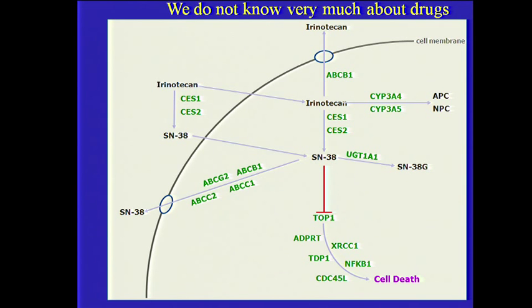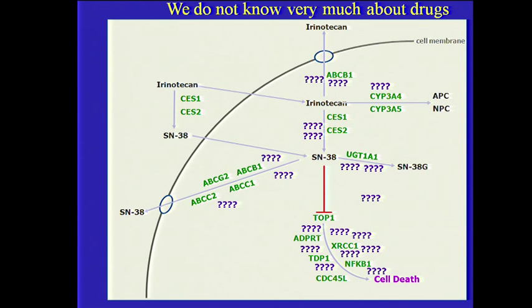We're geniuses. I mean, look at that. And if I had a good graphic artist, I'd be even smarter. I mean, you see that kind of stuff, and you think, wow, we are so smart. Well, here's the real plot. Especially in the area of pharmacodynamics, but even in the area of pharmacokinetics, we do Yogi Berra pharmacology. We know what we know, but we don't know what we don't know.